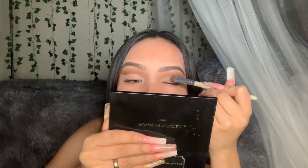And then do the same with this to make it more defined. I'm gonna use the Soft Blend eyeshadow palette to make the crease more white and defined, I guess. So I'm gonna use this white cream right here. Put it on my crease. Oh wow. Oh wow. As you can see, it's way more white and more pigmented.